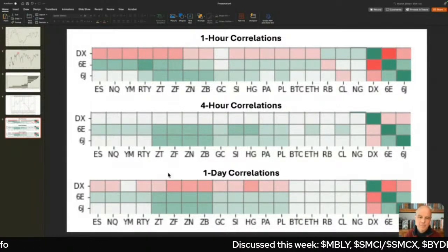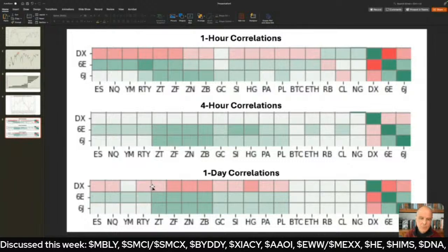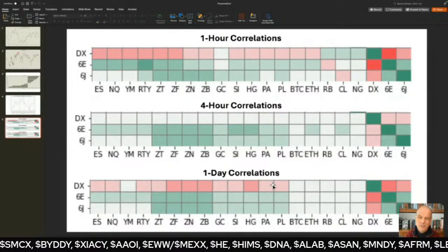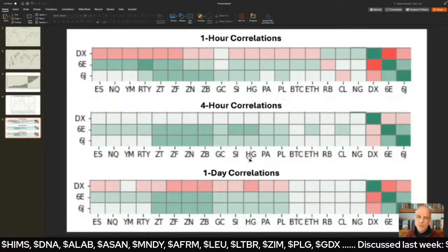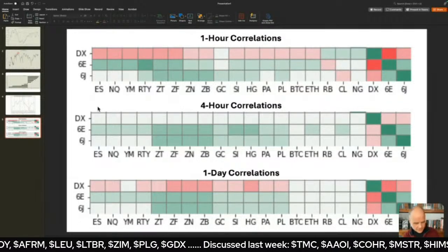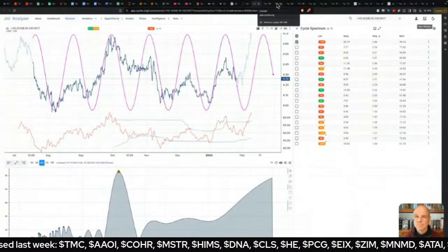But if we get back to the daily correlations, looking at correlations on daily data going back 250 bars, again, negative with the equities, negative with bonds, metals. So the dollar is really negatively correlated to a lot of things. So also something to keep in mind. All right, let's now get back to the cycles.